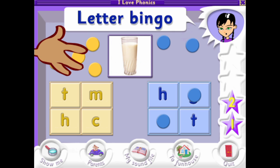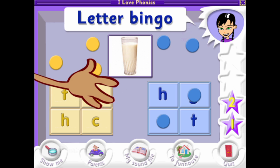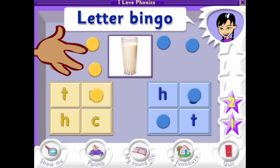Cover the letter sound on your card that comes at the beginning of the word... milk. Eek! Eek! I had it! Cover the letter sound on your card that comes at the beginning of the word... milk. That's it! And you won a star! Eek! I wish you weren't so lucky.